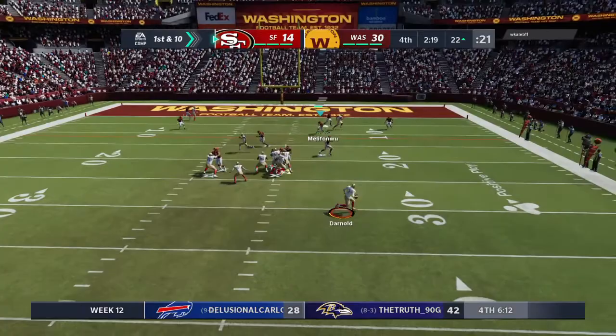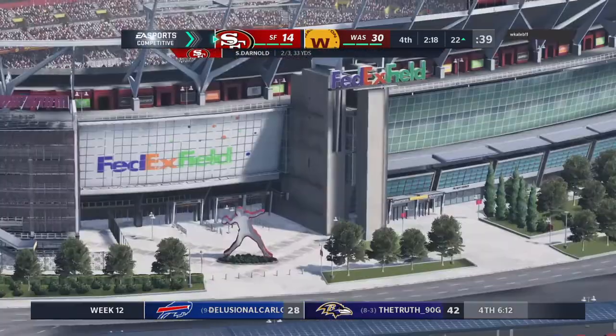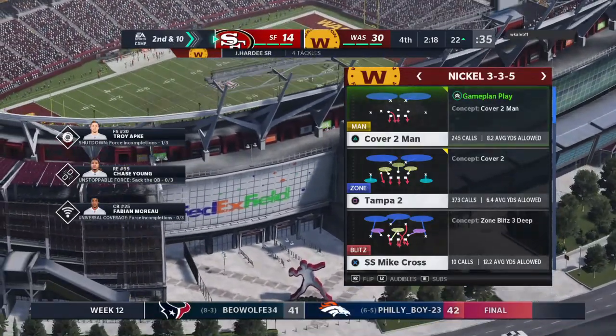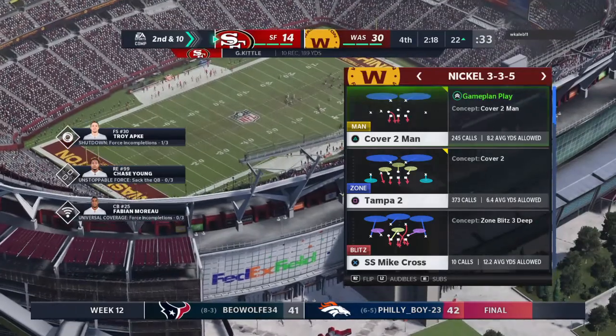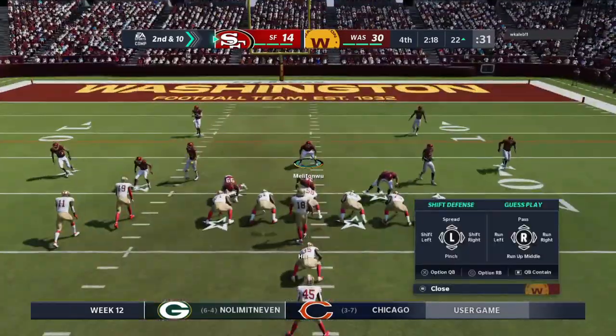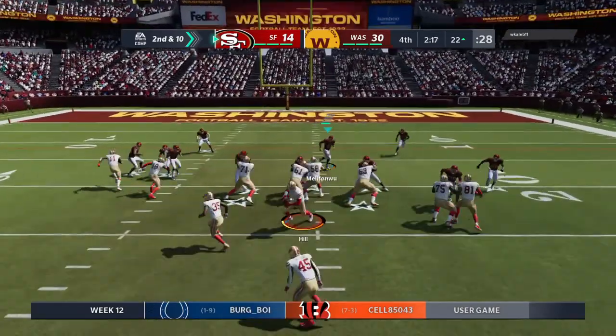Play action. It's Darnold. They'll roll him out right. Incomplete. Yeah, that one sailed on him. You've got to make sure you give your receiver a chance to come down inbounds because they are very gifted. They'll make the circus catches, but they make them out of bounds. That does you no good. So after the incompletion, 2nd and 10 from the 22.